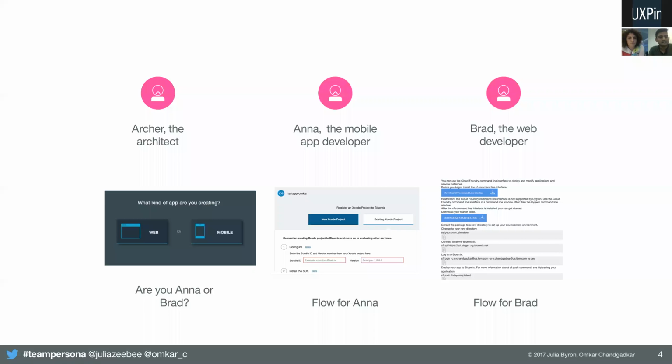So our designs really ignore the fact that Archer, Anna, and Brad are working together to create web and mobile versions of the same app. And so it basically instead forced them into these siloed experiences. Additionally, our designs failed at capturing what happens when different Annas work together. How do they pick up where the other one left off? So we needed something that captured both individual needs and the patterns of collaboration.